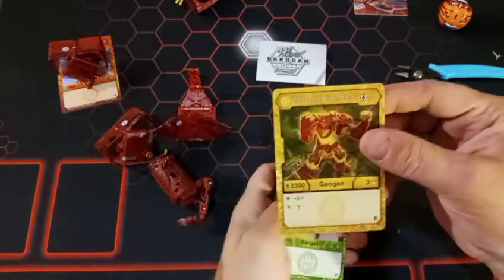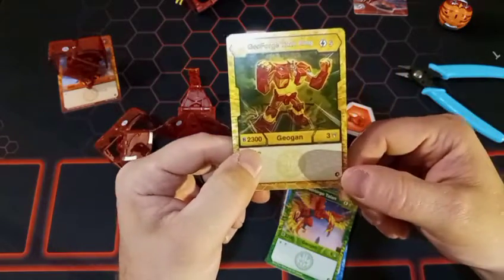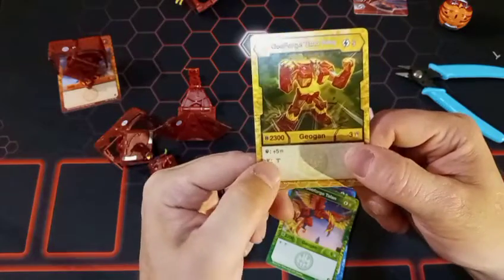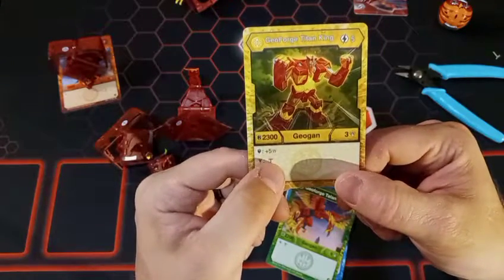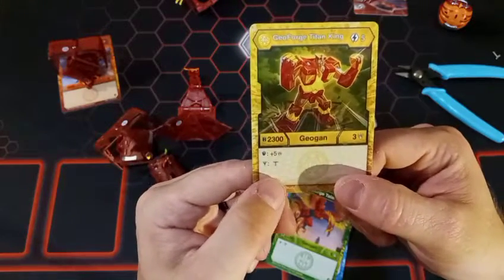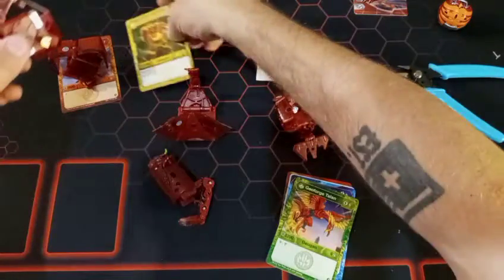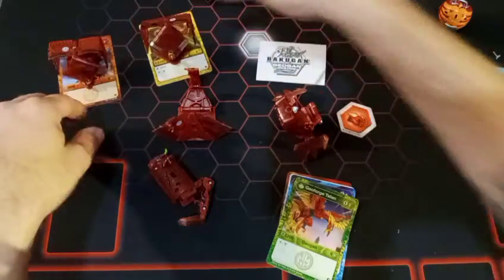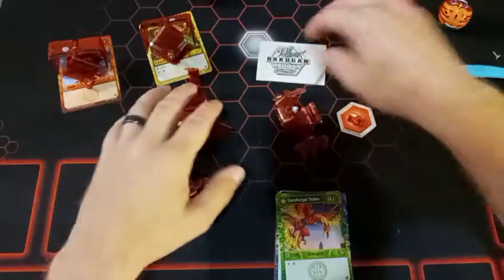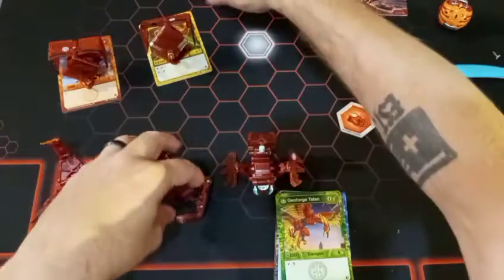Geoforge Titan King costs 5 energy to bring out, 2300 B, 3 damage. If he lands on a Magic Shield, he gets plus 5 damage. And Victor initiates a team attack. That's actually pretty cool. So that's with the Titan King. Even if they're closed? I don't know. I'd have to look at the ruling for that.